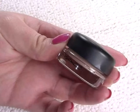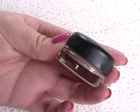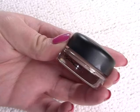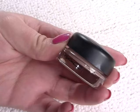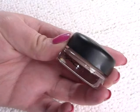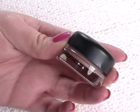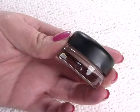Now I used to do a favourites video on my main channel and it used to be nail related as well as beauty related, so I've decided to change things around a little, just do nail favourites on the nail channel and then beauty favourites on this one. So I'm just going to go through what I've been loving this month and I hope you like it.